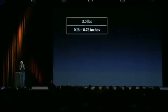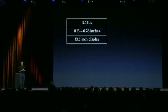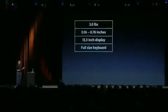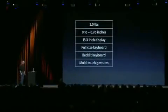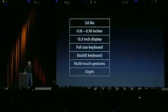3 pounds. An unprecedented 0.16 to 0.76 inch thickness. A 13.3 inch full-size display. A full-size keyboard. A backlit keyboard. Multi-touch gestures on a very spacious trackpad. EyeSight camera built in for out-of-the-box video conferencing and horsing around with Photo Booth.